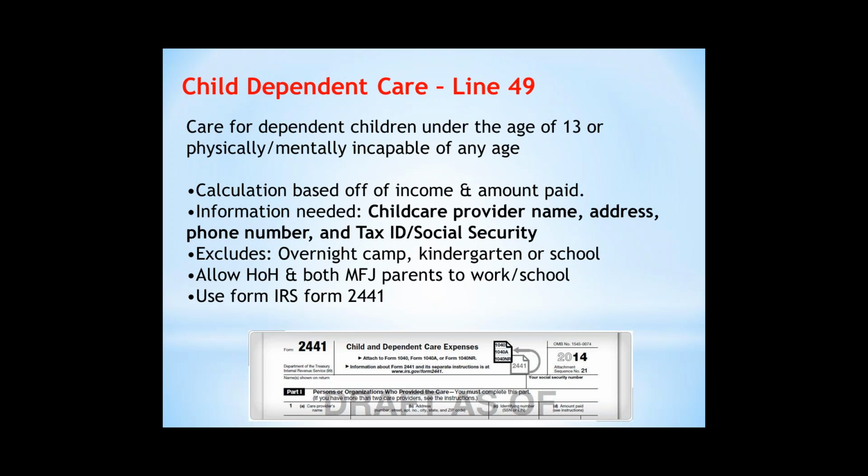that provider. The thing that the child dependent care credit does not cover is anything like an overnight camp or any sort of tuition that they've paid to a kindergarten or preschool or school in any way. It has to be directly to a child care provider. So typically this is just in place to allow the head of household, or the single, pardon me, or both of the parents to work.